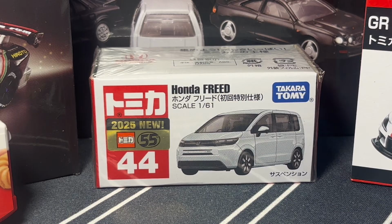And the Step Wagon, of course, a few years ago had a variant. Or actually, no, not in the first color. It had a variant afterwards, exclusive to the Honda dealer. So I don't know if these will have a variant. But this seems like a very Honda-centric year for Tomica Mainline, with 3 new Hondas being introduced. The Freed, and then we'll have the Civic and the Vessel later, which the Vessel's pretty much the HR-V.